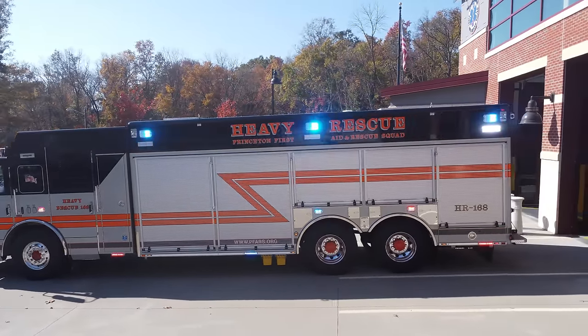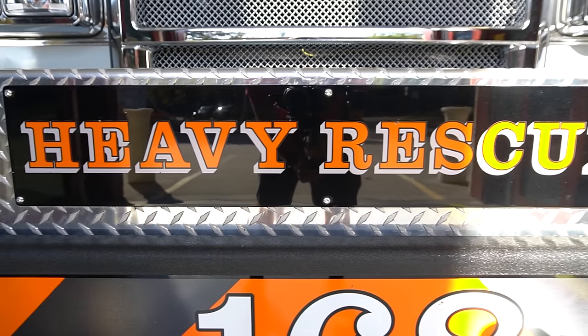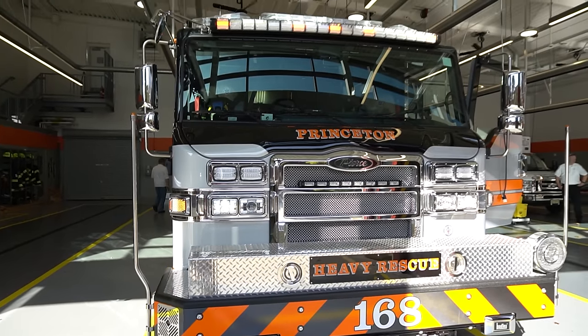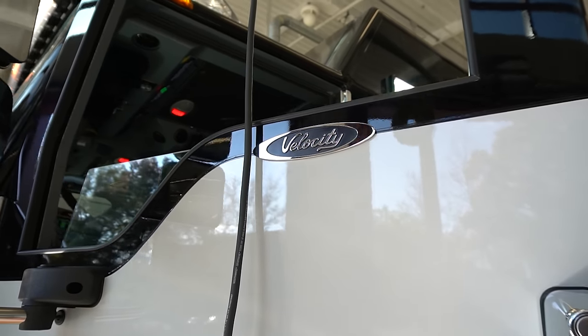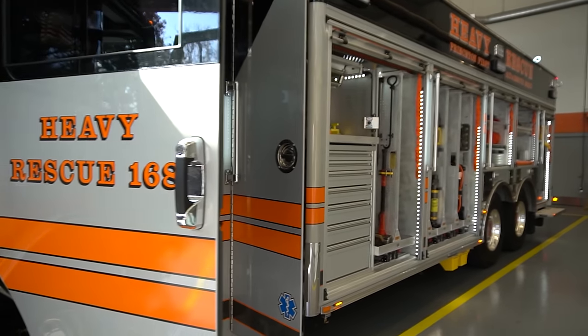It certainly is. Tell us what we have here, first of all. So this is a 2022 Pierce Velocity. It's a combination rescue, but it's not a traditional combination rescue. Normally you have either a walk-around or a walk-in. And we're kind of a little bit of both, but not quite a complete walk-in. So we have the ability to walk from our cab back, but not completely through, and from the back of the truck up, but not completely through that way either.